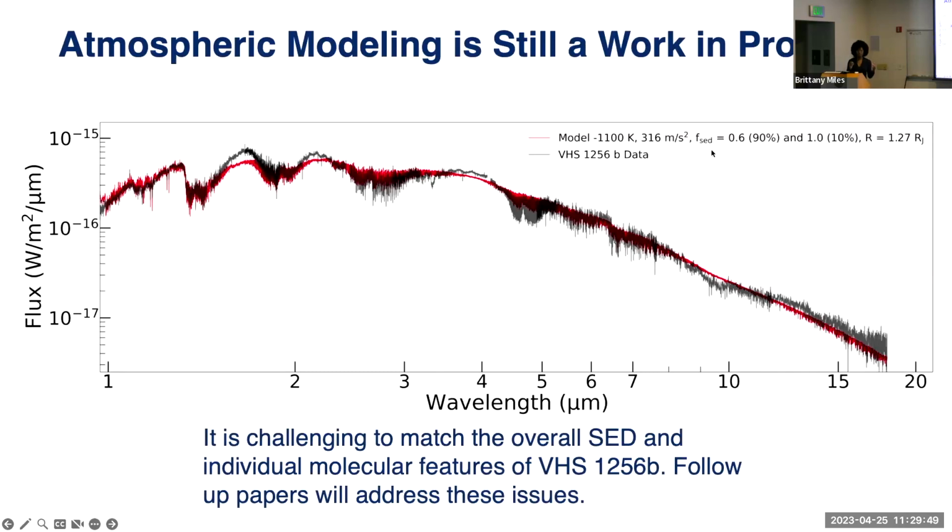We had to utilize a two-cloud model, where the upper cloud was a very thin silicate cloud, and we had to use a deeper, thick cloud to match the overall SED of this object. The big issue, as you can see, is that we can match the general shape but cannot match the CO feature. We can't match some of these neutral gases, because by adding clouds, we basically wash out every meaningful feature here. I think there is more work to be done approaching this with a forward model approach and also with atmospheric retrievals.